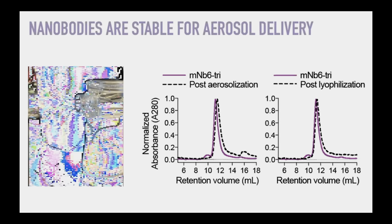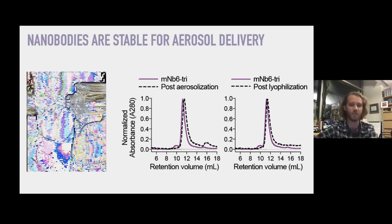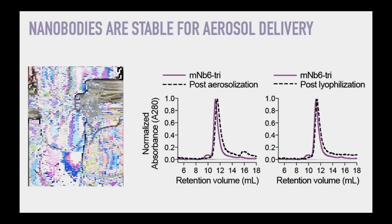Similarly, what you can do is lyophilize, which is a process where you kind of freeze dry. You basically suck all the water out and it turns into a powder. And this makes things really easy to ship all across the world because you can just ship it at room temperature. And you can similarly lyophilize it, so dry it down, take it wherever you want, resuspend it, same thing. Still very stable to that.